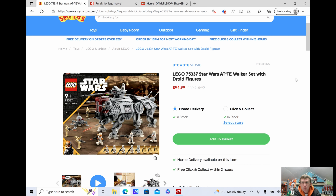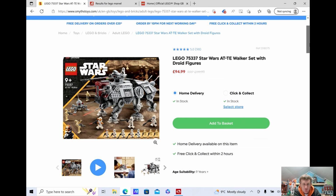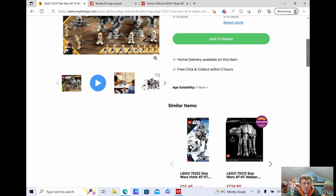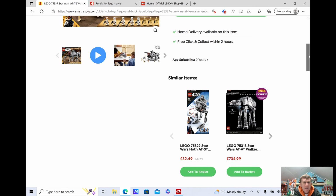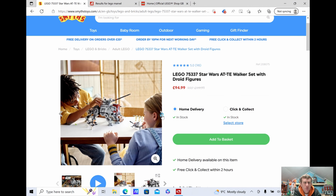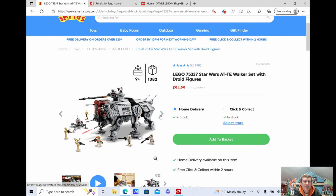That's what you're paying for that, because I always class each minifigure as a CMF price, or you can just round it down to £3 if you want to, because some of them are obviously worth a lot more than that, some of them worth a little bit less. But that is set number 75337. It doesn't say on the front of the box the brick count on that one. Let's scroll through. So it's 1,082 pieces.